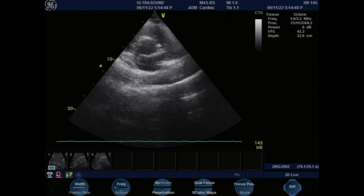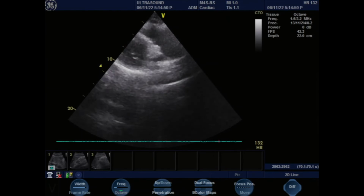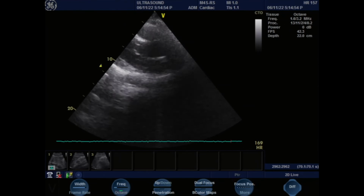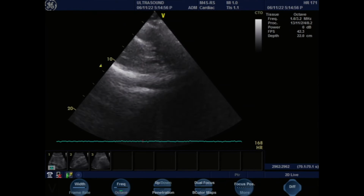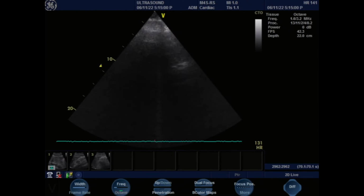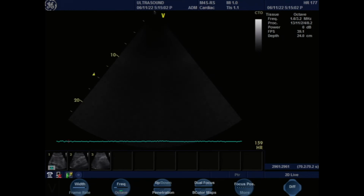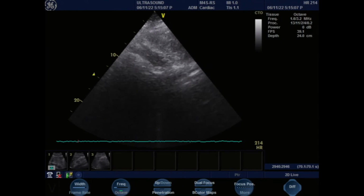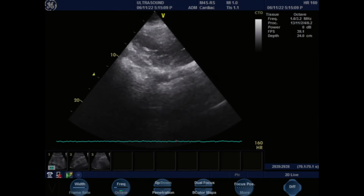Right, and then you turn that this way, and once you get the donut, can you see the cusps with deeper penetration? Can you see the cusps with the deeper penetration? You're already seeing the cusps. We can go deeper, but you're already seeing the cusp right now. I mean, you're not going to see crisp cusp. For that you need TEE.